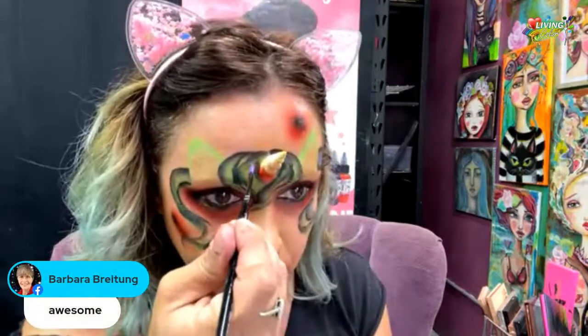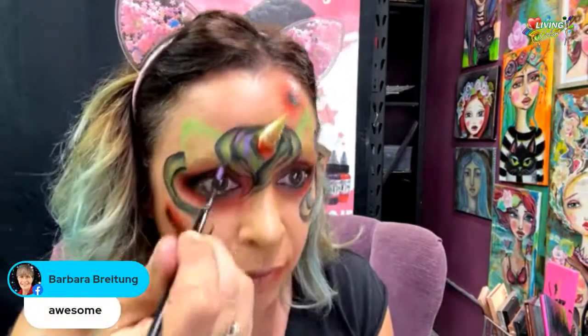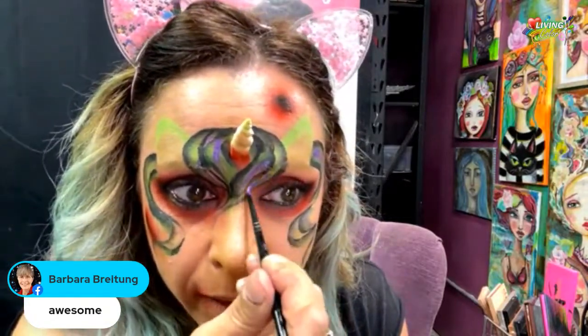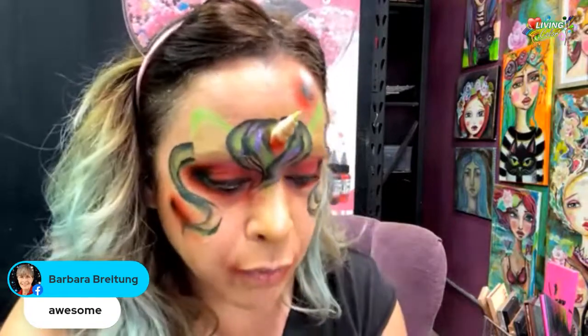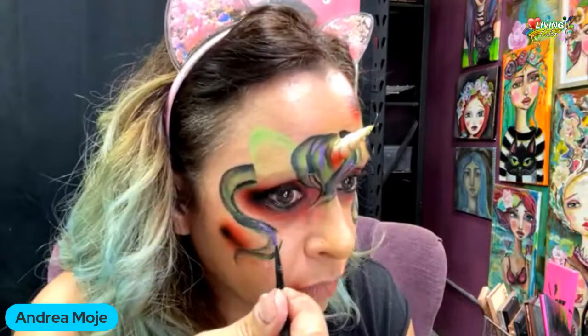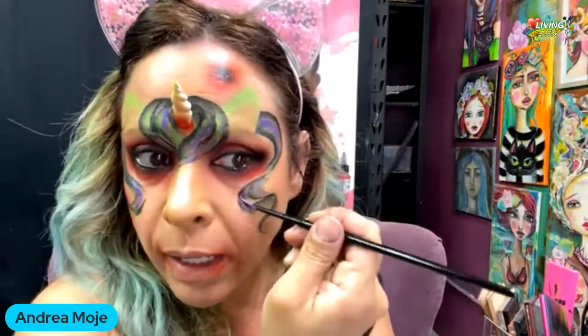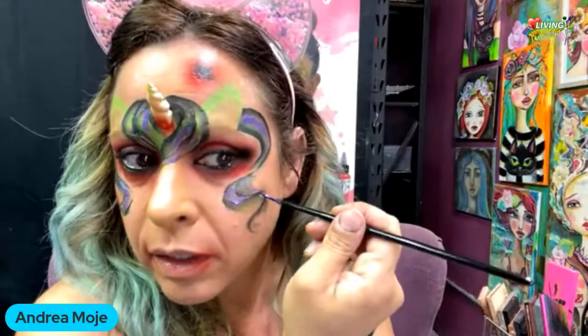Okay, so I'm going to use that purple just to add a little bit more color in there for my unicorn mane. So it's got purple and green coming around here. I can even add a little bit there. So it's not too black. Again, less talking, more working. I'd probably get this done a little faster. Okay, little swirlies with the purple there.